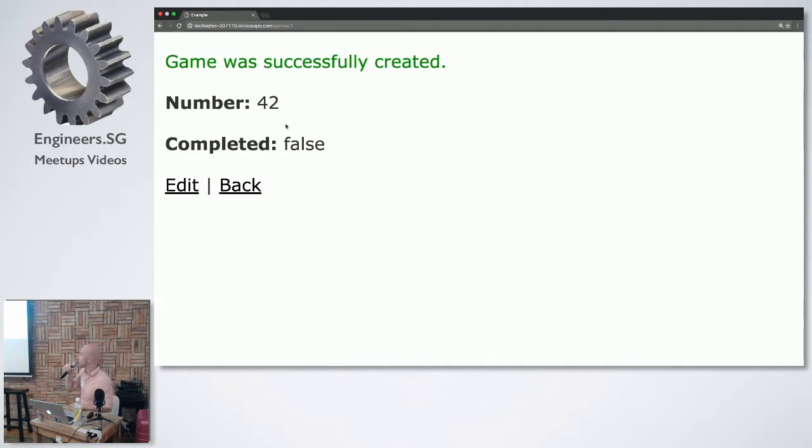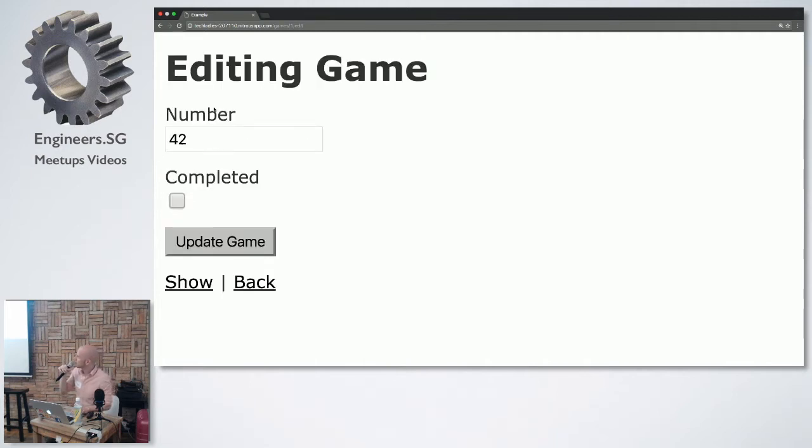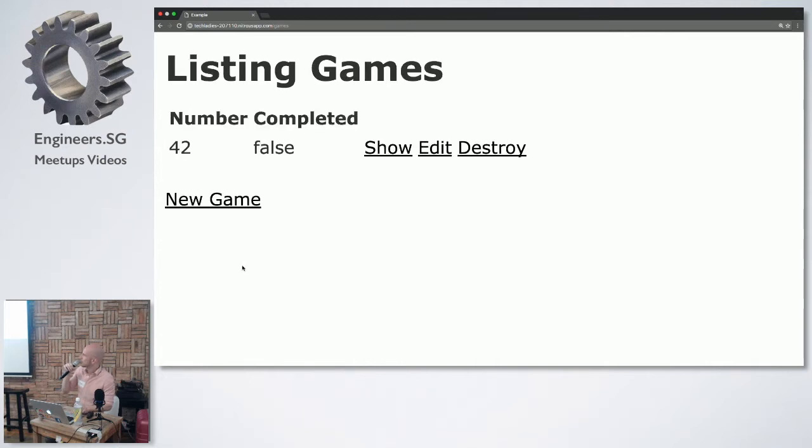So this is the page for the individual instance of a game. So this is the first game in our application. And you can see here that the game was successfully created. There's a link to an edit page that allows you to change the settings of your game. And if we look back in the game's index page now, the game will show up in our list of games.